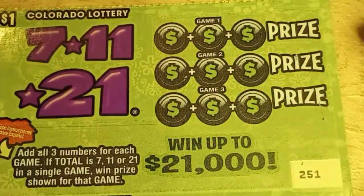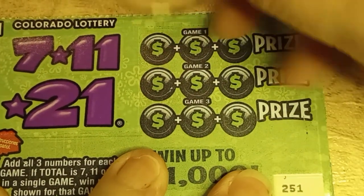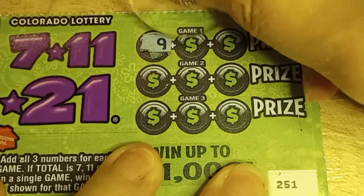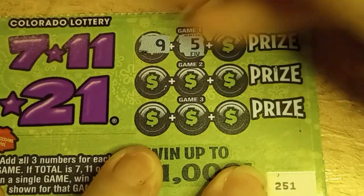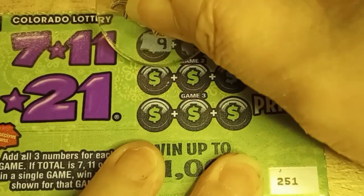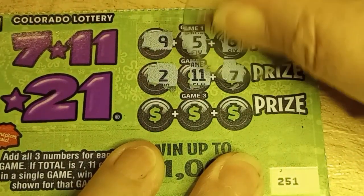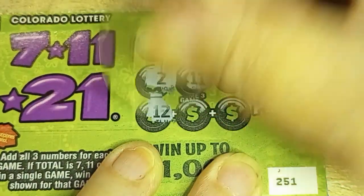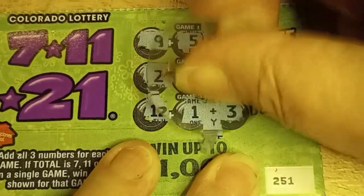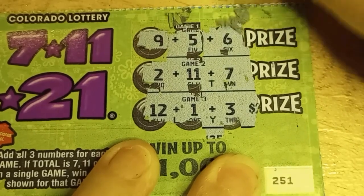And of course, you know how it goes. We need to add up to 7, 11, and 21 with the three numbers across. Come on, little bat. We are ready to fly into the winners. So I got 9, 5. Okay, that gives me 14. So I need a 7 for 21. You give me a 6. That only gives me 20. 2. And 11 is 13. I need an 8. You give me a 7. That's 20. 12. 13. I need an 8. 16. So the first one is not a winner, which is a shame because that TW would have been nice.